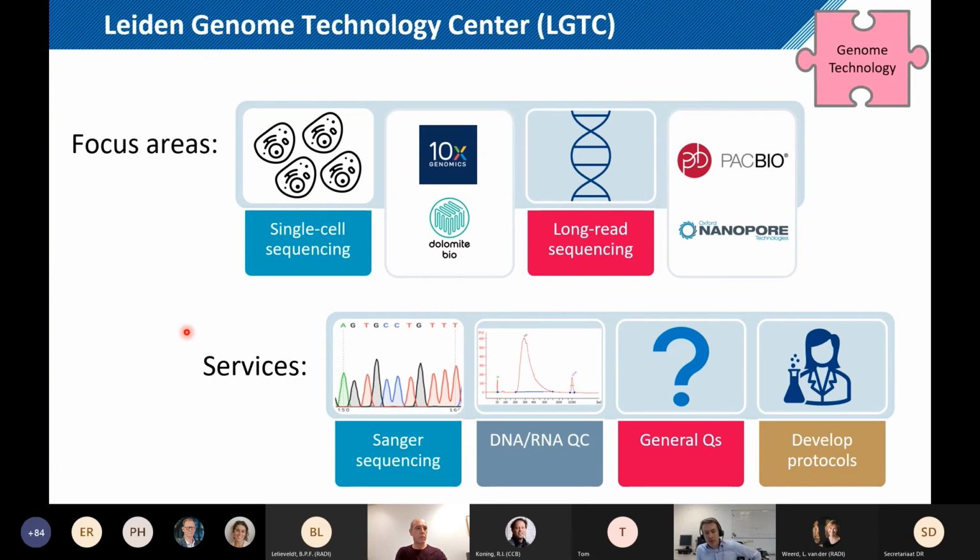But the LGTC also offers services, including Sanger sequencing, DNA, RNA, quality control. But they're also always available for general questions about DNA, RNA sequencing. But they also go much further in really supporting researchers with custom sequencing protocols, really involved with the development and implementation.